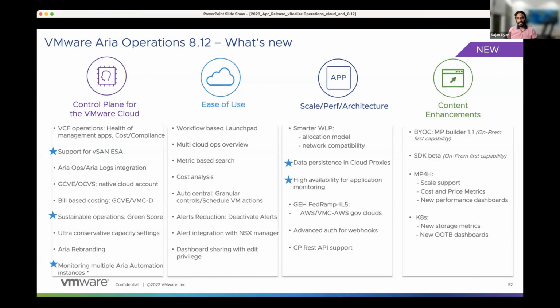We had given the enablement for that. On the content enhancements, Tony already spoke about the MP builder, and this is only available in on-prem as of now, and there's the SDK beta that is also only available on-prem. And with this, I want to call out that in 8.12, the content available on the cloud is on par with on-prem. All of them are available.